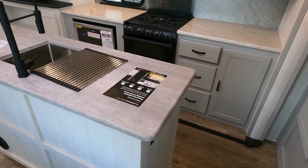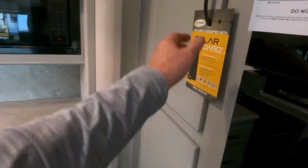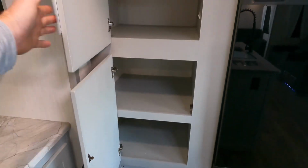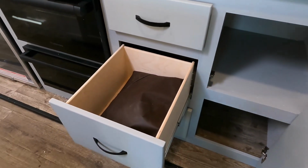Lots and lots of storage, so you're not going to be losing pantry space from what they have done by adding that additional refrigerator. I'm going to show you that in a second, but these are about 24 by 24, so this is your storage. There and there. Really deep pullouts.